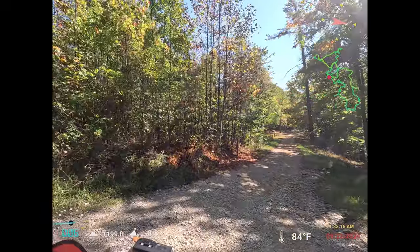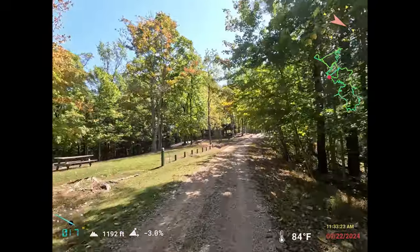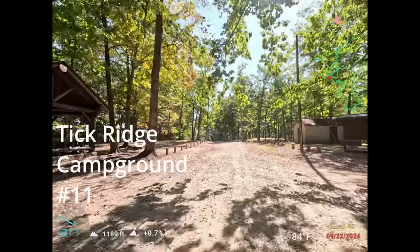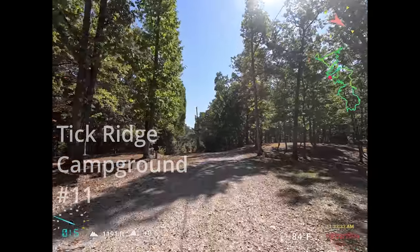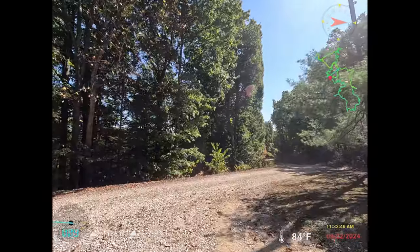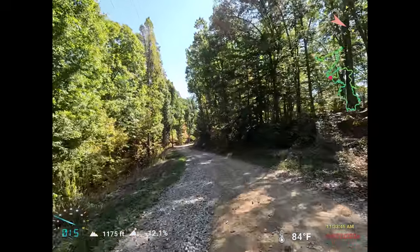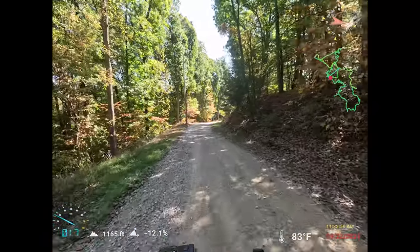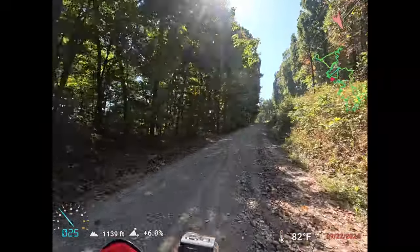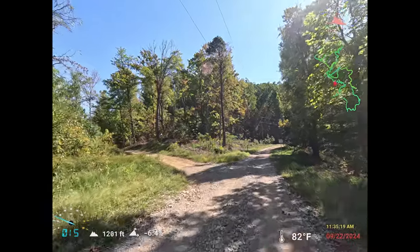Now we're back on 29. Heading into the campground, the Tick Ridge Campground, which picks up Trail 11. This is a really nice, well-groomed trail, which turns left here.